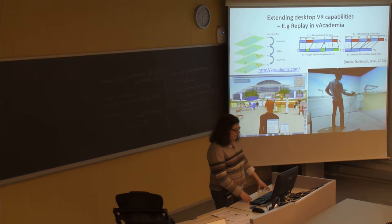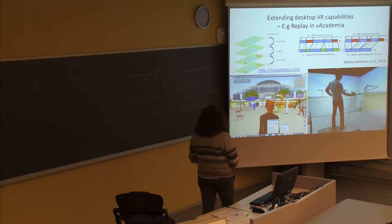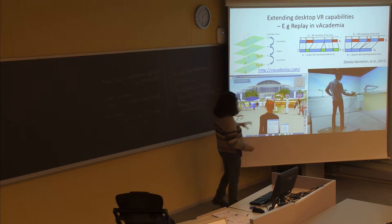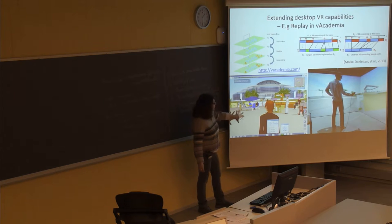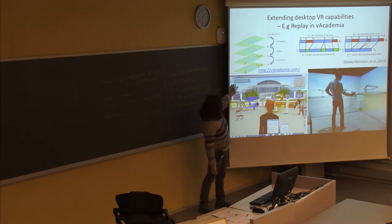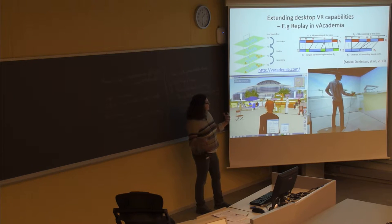Another type of extension of existing capabilities in desktop virtual world. We have another virtual world. This is not Second Life. This one is called Blue Pandemia. It's developed by some researchers in Mexico. And it does a lot of the same things that Second Life does. So you can chat, you can speak to each other, and you can do simulations at different places, and just have your talk or whatever.